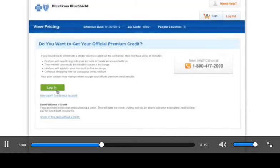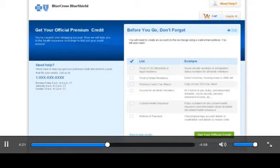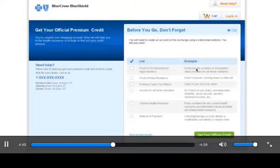For the on-exchange plan, we're going to select Continue, which prompts us to create an account. If the user wanted to log in, they could select Login and enter the username and password. Assuming that we've successfully created an account, the user is directed to our prep page before we're sending them to the exchange. This is a checklist of all the information that the user is going to need in order to complete the application. We allow the user to print the checklist and strongly encourage them to do so before completing the application. Next, the user can select to go to the exchange.